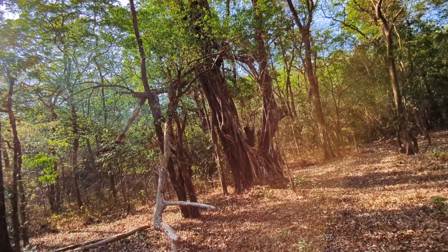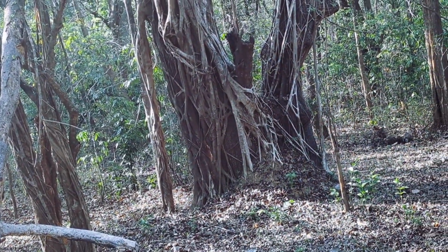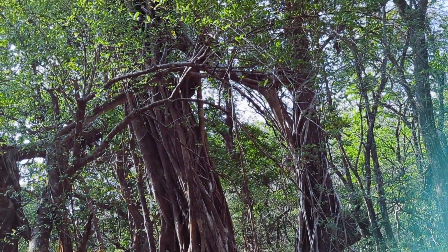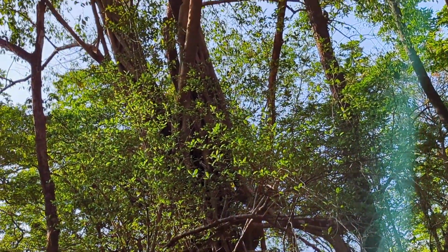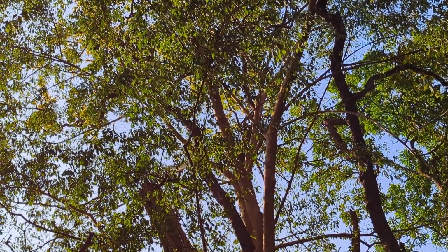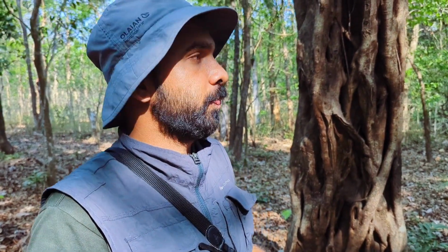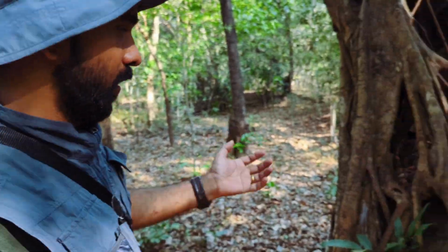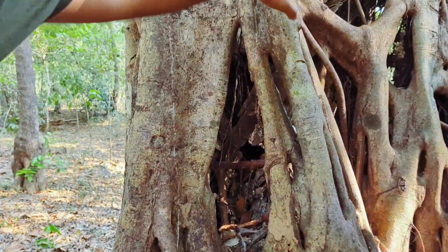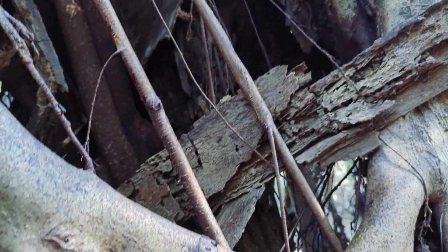They suck all the nutrition from the main tree. The tree on which the fig has grown is the state tree of Goa, known as the crocodile bark tree. So this is another example of a parasitic plant. Here the main tree, which was the earlier tree, we can't see at all now, because it has died already, and everything has been taken over by this fig tree.